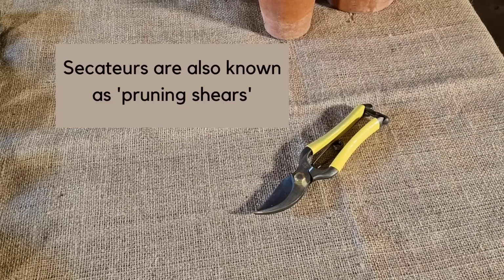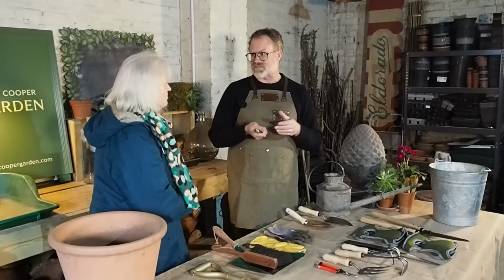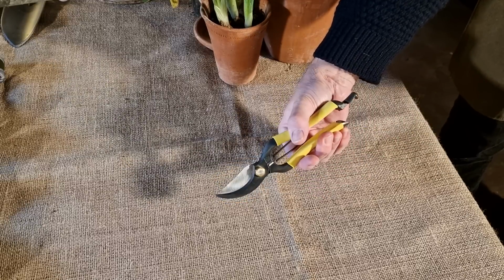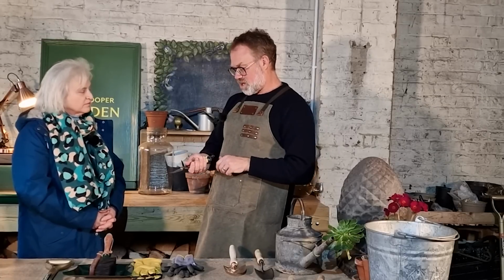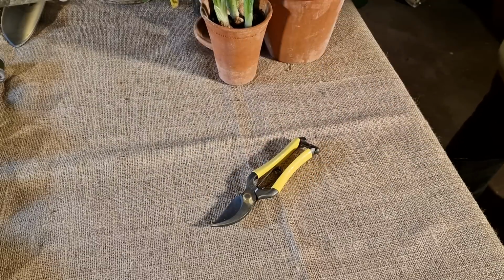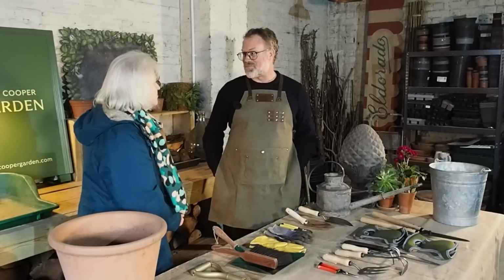What's really essential with choosing secateurs is that you must try them out in your hand, because everyone's hands are very different and everyone's grip is very different. So it's a good idea to go somewhere where you can actually pick them up and try them. Make sure that action works well for you, and a good clip or something to fix the blades back in is really handy, so that when you put them in your pocket or your apron, they don't ping back open again.